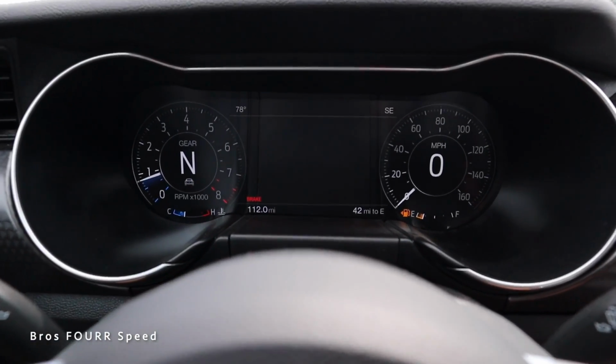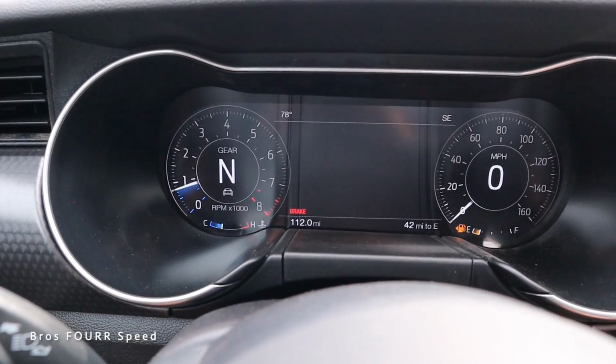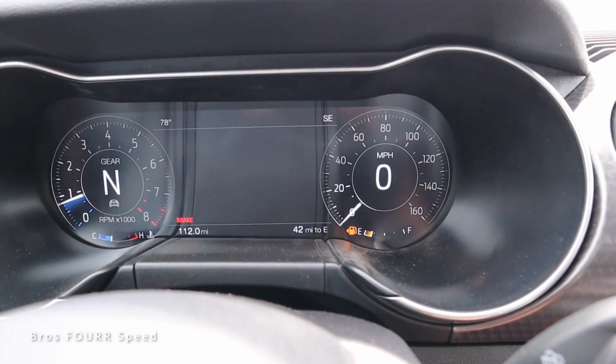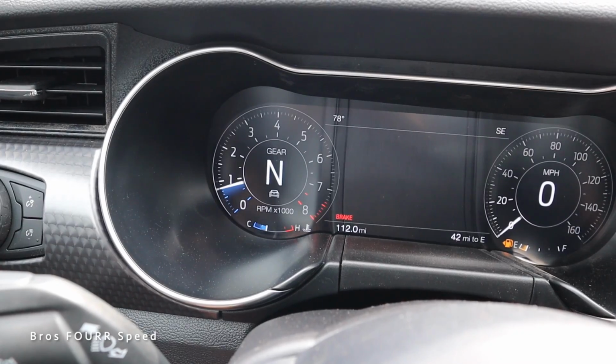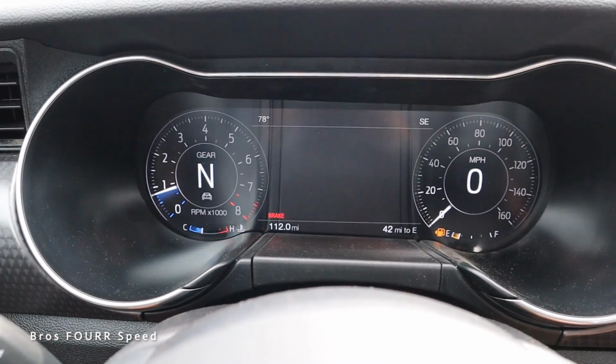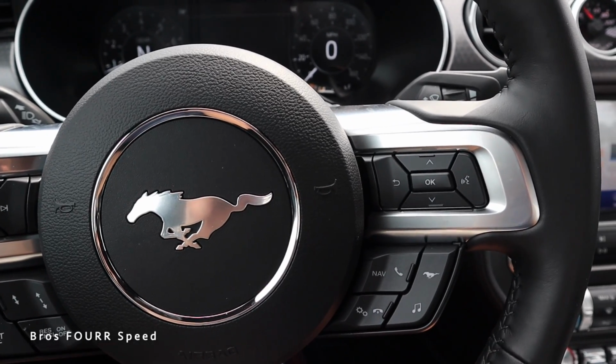Starting out, let's take a look at this digital display for the gauge cluster. This is one big screen, it's about 12 inches. As of right now with this normal drive mode, we have the speedometer over on the right with your gear indicator as well as a tach on the left. We have a few engine vitals in the lower portion as well. We can control the screen using the buttons along the steering wheel.